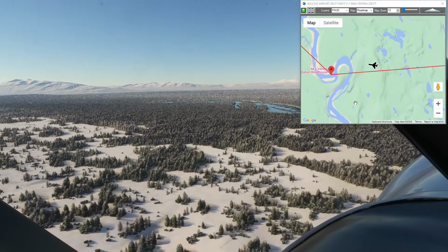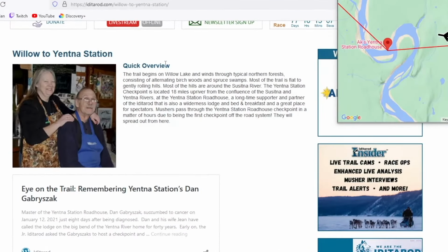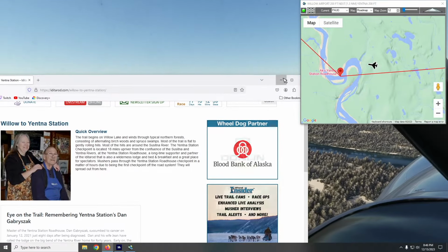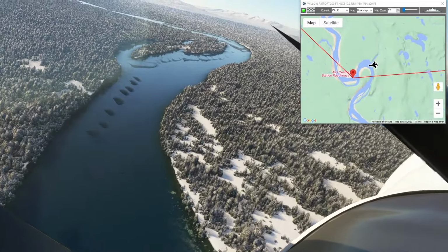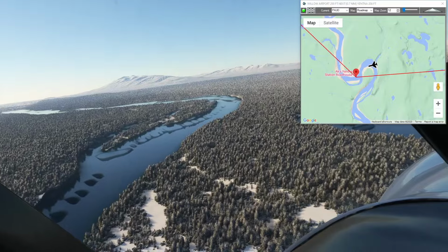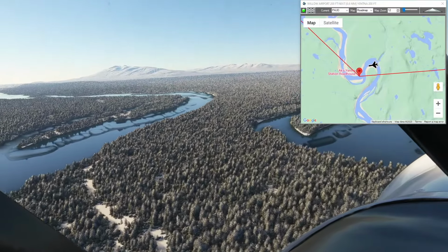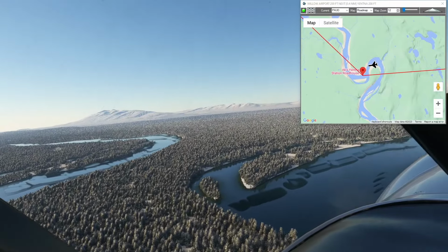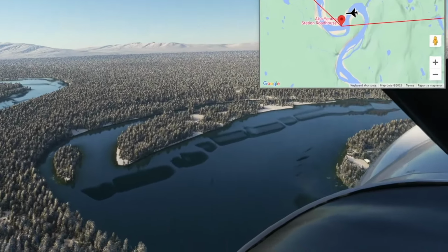So we're coming up on Yetna. Supposedly, there's a little cabin here. The Yetna Station Roadhouse. It'll be down there somewhere. Oh, it's going to be on the other side of this loop. If you're going to land here, you're going to need floats. But it should be on this shore.